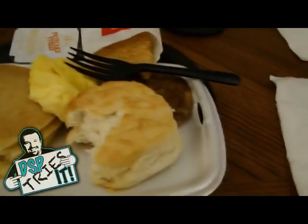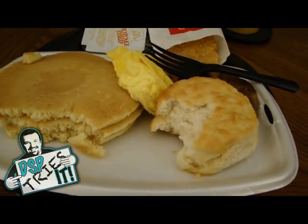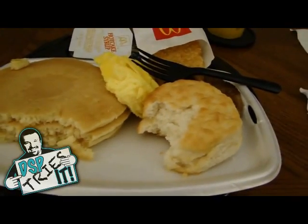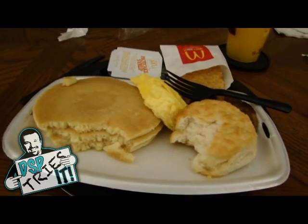Right now, all I really want to do is eat the biscuit, and that's it. And that's not good enough for me. I just went and spent $4.79, $5, whatever it was. I don't want to spend $5 on a biscuit. I kind of wish I bought something else right now.